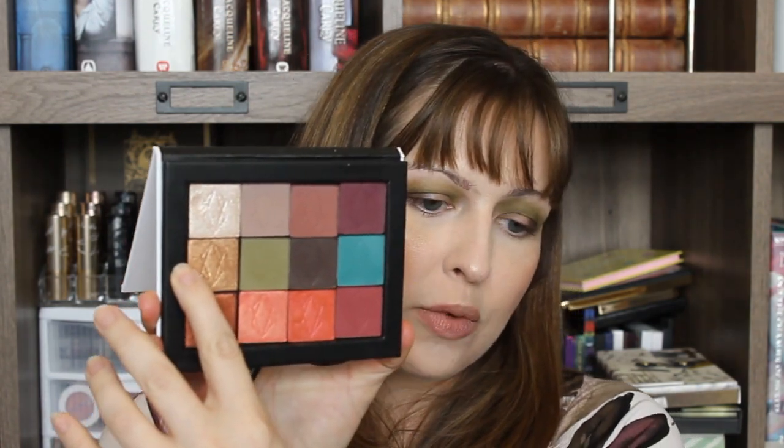Then using just a flat packing brush, I'm going to go in with this gold shade right here called Symbiosis. And I'm just going to pack that all the way across the lid. Well, the inner third of the lid. Half? I don't know. You know what I'm trying to do. That looks so pretty. So pretty.